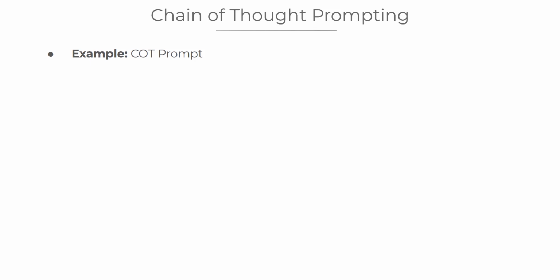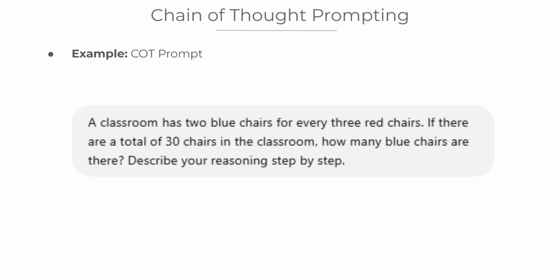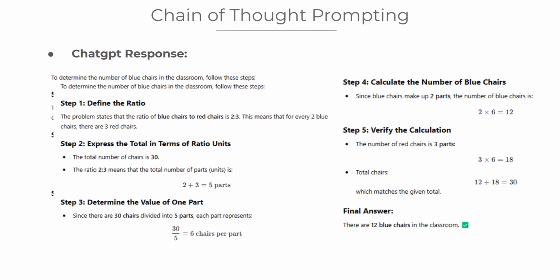Let us now look at a practical example of chain-of-thought prompting in action. So the prompt is, a classroom has 2 blue chairs for every 3 red chairs, and so on as shown in the slide. When we provide this prompt to an LLM using CoT prompting, the model does not just return the answer directly. Instead, it works through the problem systematically, just like a human would, and gives the final correct answer. This example clearly illustrates how CoT prompting helps the model break down a problem into logical steps before reaching the final answer. It works because it forces the model to think through the problem, just like a human would, rather than simply guessing or relying on pattern matching.